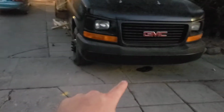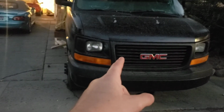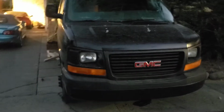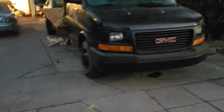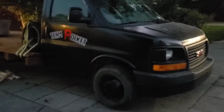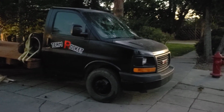The VUC is still leaking power steering fluid. Turns out it's not leaking oil, but the PCV system is pouring oil into the throttle body, and it's just draining down the front of the engine, which is super sick. It also is eating a little bit of oil for that. So realistically I should fix it, but you know, whatever.